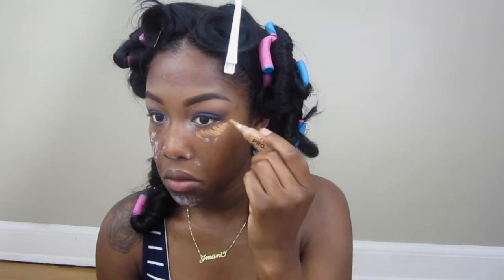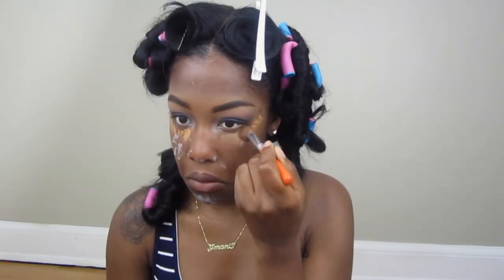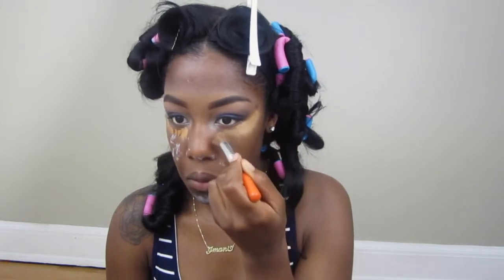So moving on to my face, I'm going to start off by using the LA Girl Pro Concealer in the shade Toffee under my eyes, and I'm going to blend that out with my finger as well as with a brush.